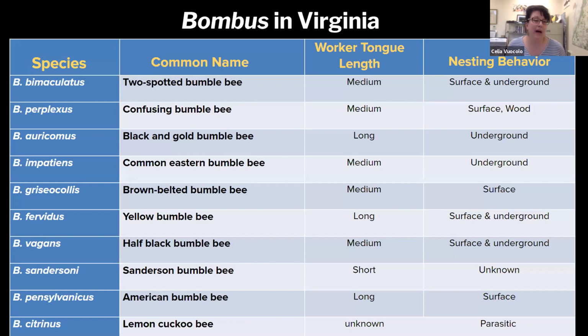In Virginia, we have about 11 species of bumblebees. On Easter Day, I saw my first bumblebee queens. They were Bombus bimaculatus, the two-spotted bumblebee. I'd say that it's probably about a week early. Usually we see bumblebee queens coming out a little bit later into April.